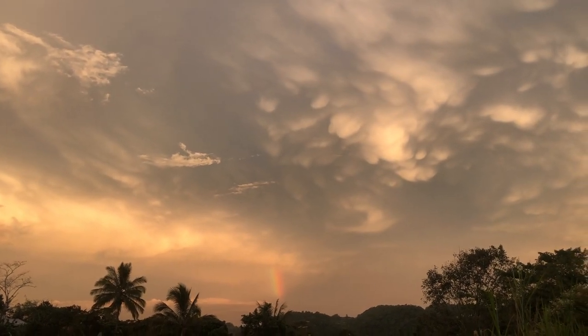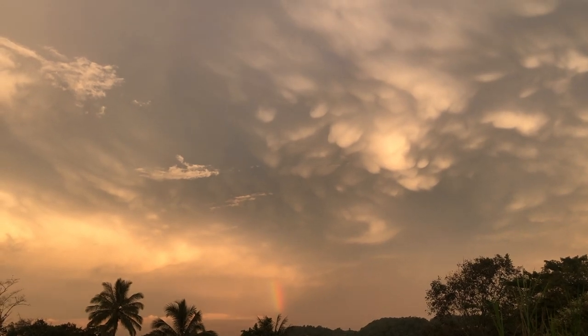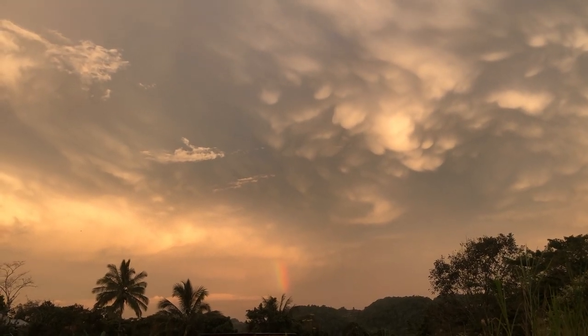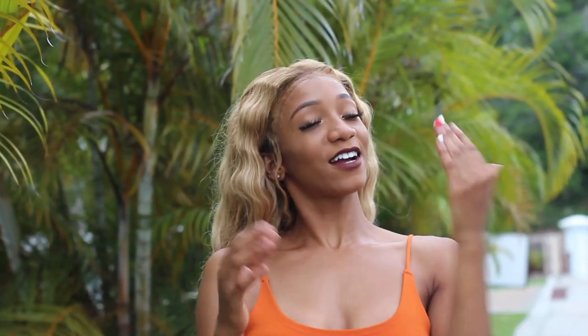Look, the rainbow! Woo! I'm in Manchester, by the way. It's not Manchester, you know, it's Manchester, Jamaica. Look how nice this rainbow is. Okay guys, I'm in Christiana and I just finished taking some photos.